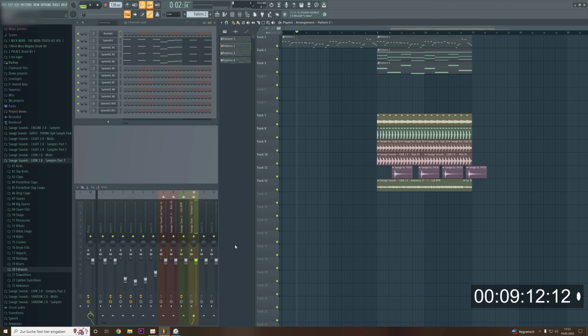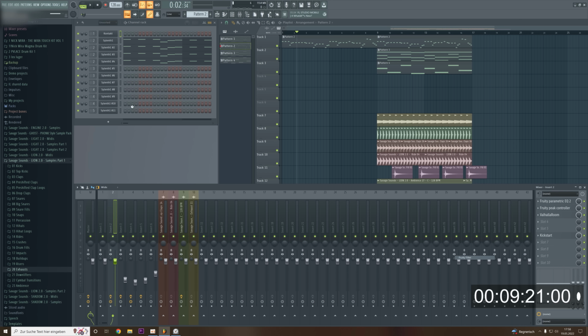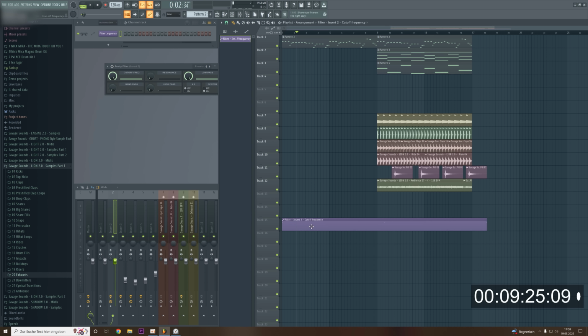I will put the melody in the buildup and make a filter automation, so it opens up when hitting the drop. Man, there is the Fruity Filter plugin and I always forget it, haha. There it is. Create automation clip. And just make a simple automation.